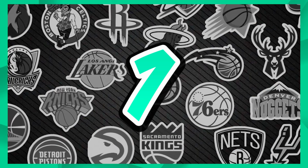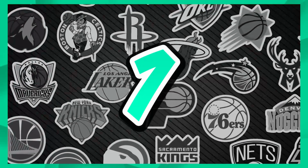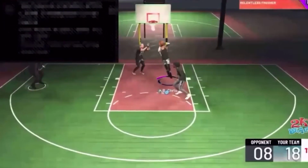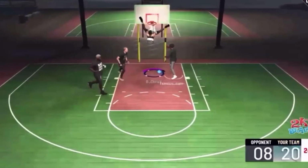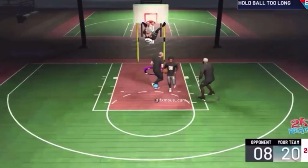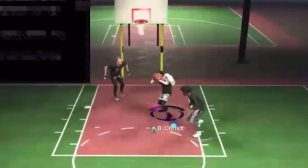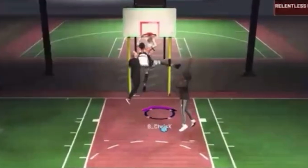And finally, at number 1, I mean, I think you can probably guess what this is going to be. The Spider-Man dunk by BChrisX. Yeah, I mean, it's the most legendary dunk in this game. The Spider-Man dunk is such a rare dunk. It barely ever happens. It maybe happens like 10 times in the entire eternity of a game. It is so, so rare.